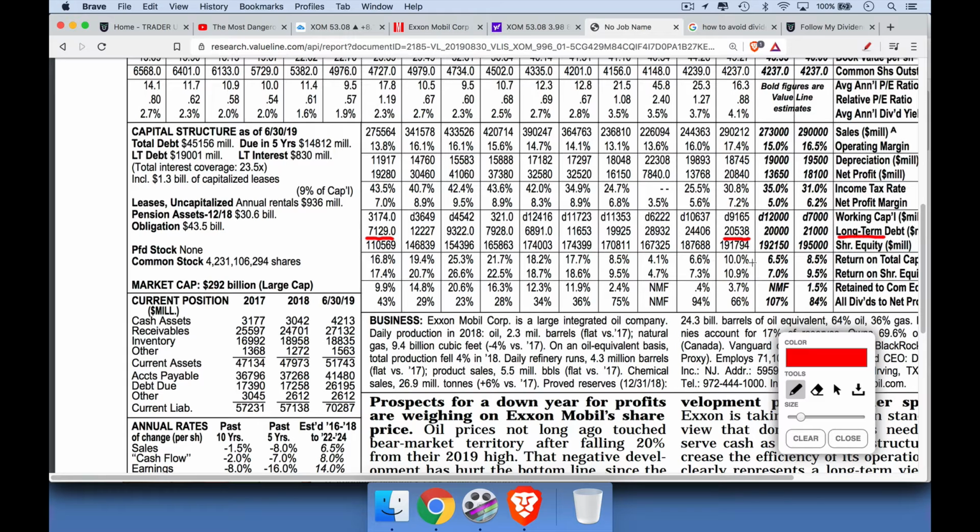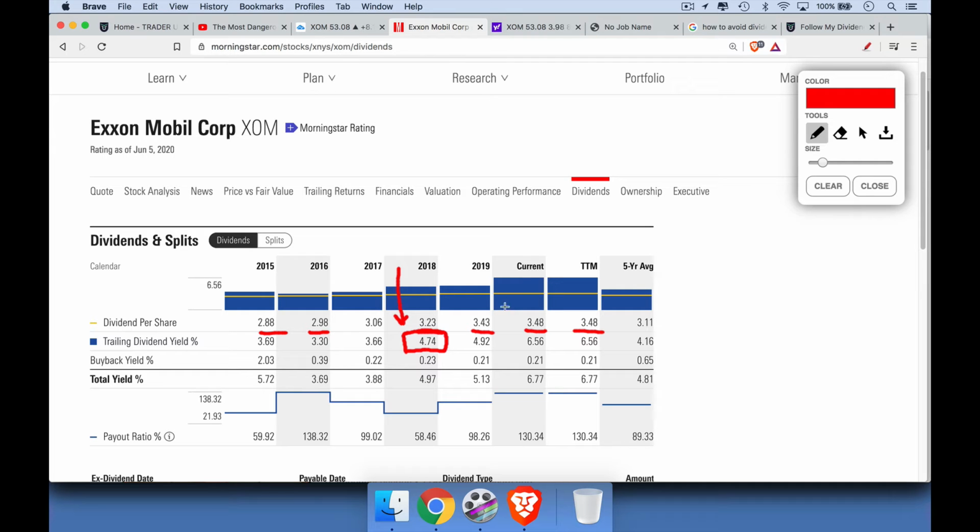If you have a healthy business, it should be continuing to throw off free cash flow, and this can be used to pay an ever-rising dividend. Now, the market began to sniff this out as the dividend yield moved above 4%, almost to 5%.